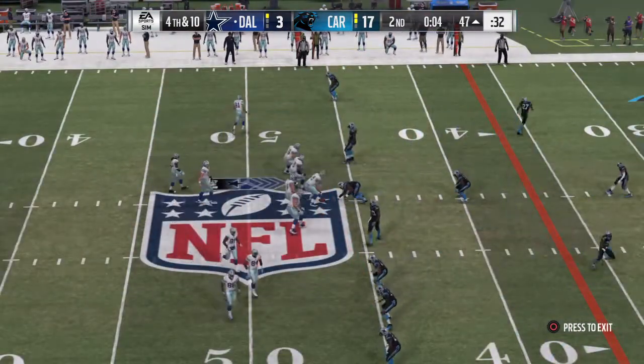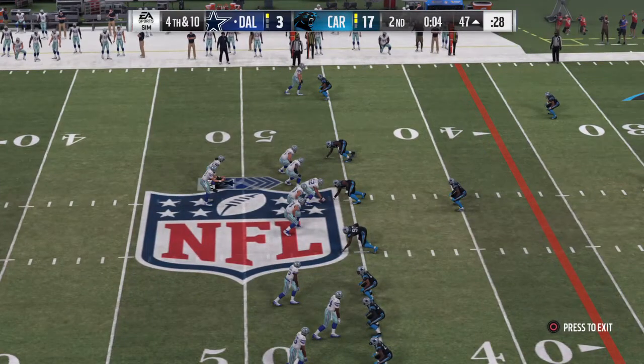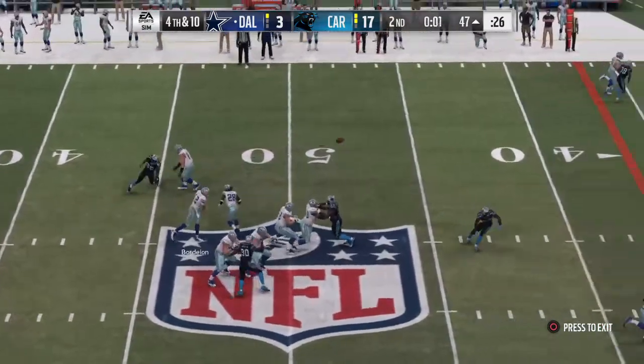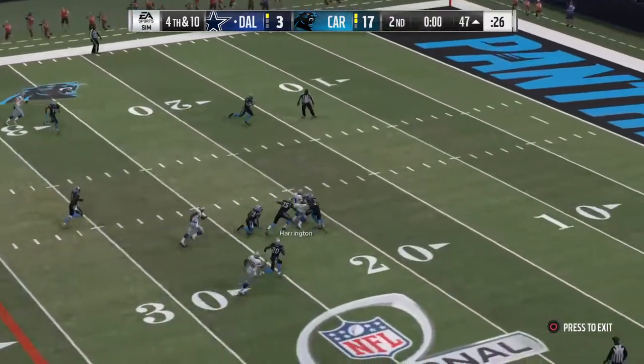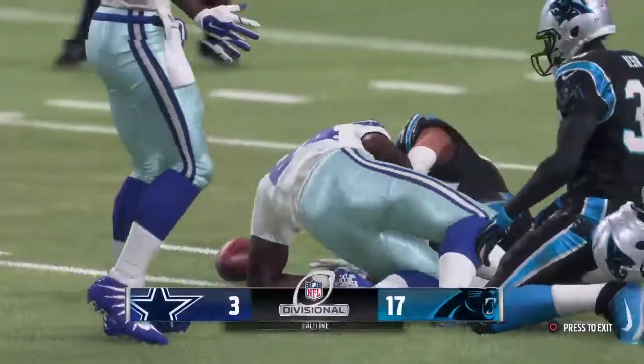They got pressure there and only rushing 3. And there's a defensive coordinator right now who is celebrating not just getting home with 3 there, but realizing if that's the type of pressure he can get in the entire game, then his pass defense is going to be excellent. You're dropping 8. Where are you going to go with the football?